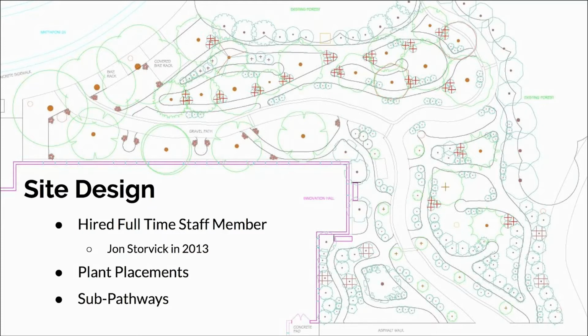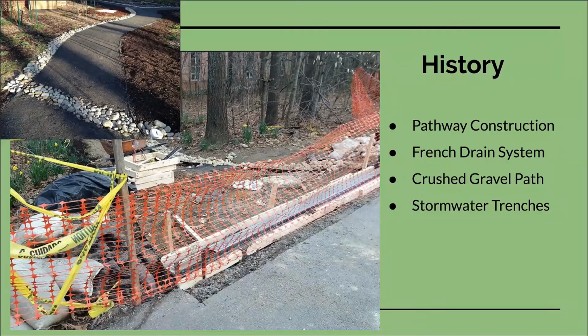And basically the plan is in stages. So in the next slide, you can see, continuing with the history, the first stage was to create this pathway. We wanted it to be wheelchair accessible, bicycle accessible, and a really welcoming, safe, big walkway, not a sidewalk. We were hoping to have something that was more pervious to help with stormwater. And so this pathway was constructed.